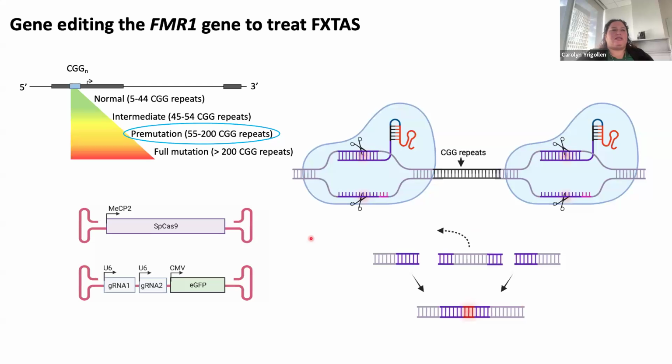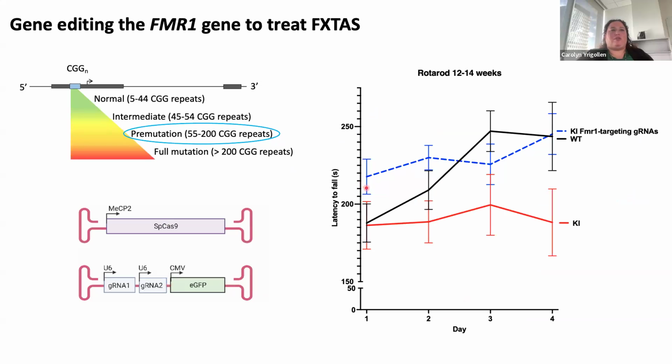In order to do this, I am delivering both the Cas9 enzyme and the two sequences to target Cas9 around the CGG repeat. To get over the size limitations of AAVs, I've packaged them into two different AAVs. So I'm going to deliver both of these at the same time to the animals. I've injected these into mice, and I see both molecular rescue as well as motor function rescue.